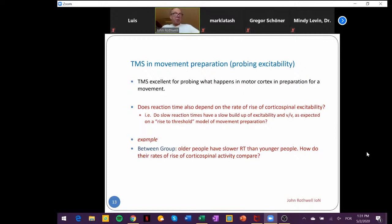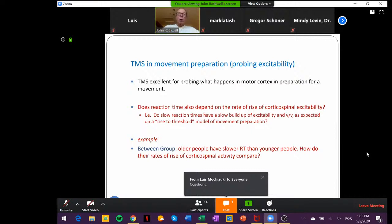Well, we can actually answer that question by doing the experiment. We can measure the rise of corticospinal activity prior to a movement by giving TMS pulses before the onset of movement. Here's an example of a paper by Tibor Hortobagyi and colleagues. Older people have slower reaction times than younger people. That's a known fact. Sadly, it's a known fact. How do their rates of rise of corticospinal activity compare? Do older people have a slow rise of corticospinal excitability because they're geriatric and very slow? And do young people have a very brisk rise of corticospinal activity and therefore have a very short reaction time? Well, let's have a look.